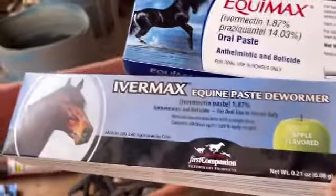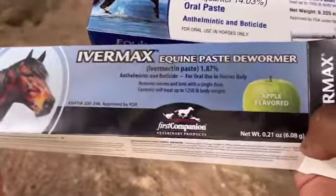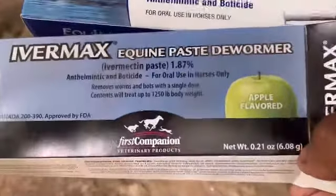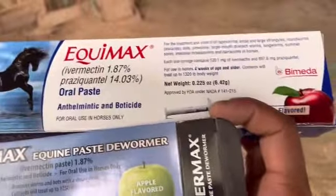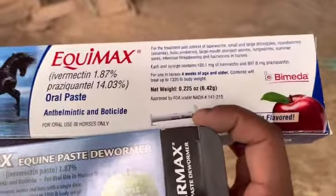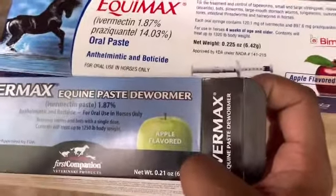All right, my peeps, so these are some of the dewormers that I use for Dan and Toby. The Ivermax, I applied this last week to rid them of some of those bots and things like that. This week, I'm gonna do the Equimax. Does pretty much the same job. Just cleanse them of any worms they may be having, especially in these hot seasons.